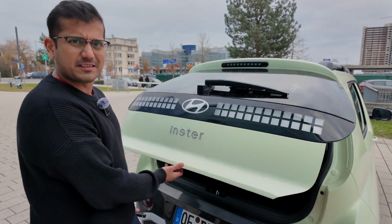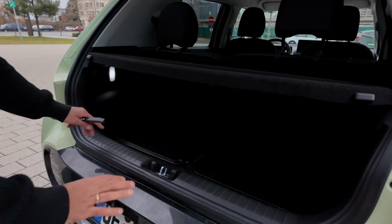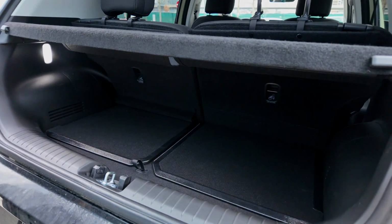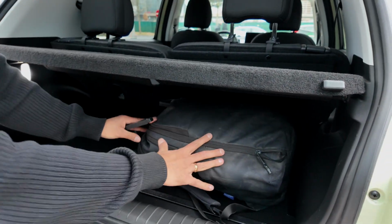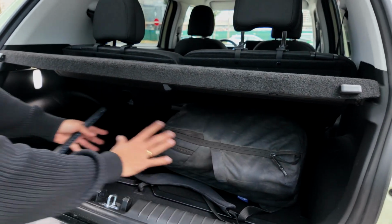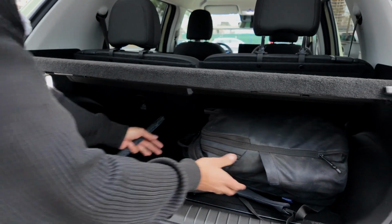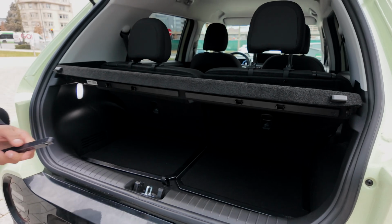All right, so there has to be some problem with the trunk, right? If there's so much space in the seats. And well, you would be right. This definitely is quite cramped. Here is Michelle's camera backpack, and you see that one backpack, which would be the equivalent of a cabin suitcase, trolley bag, you can fit one here, maybe squeeze another one, and that's about it. So definitely city car proportions for the trunk.